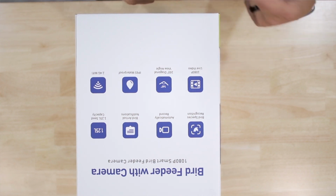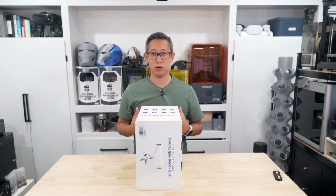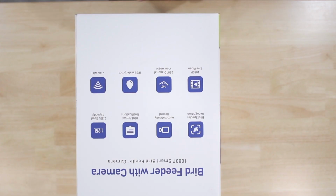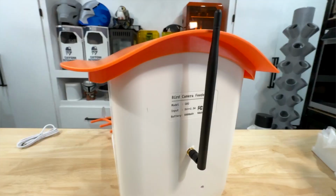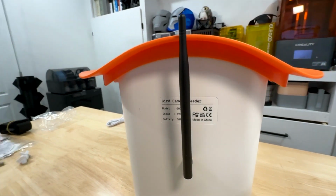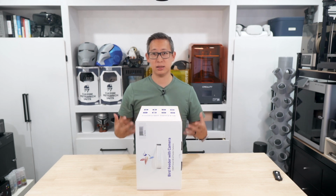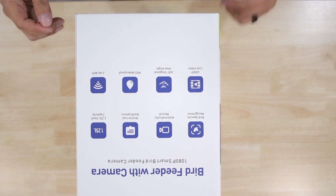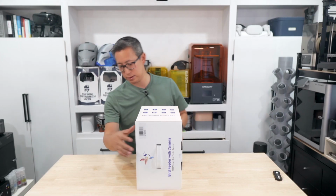Again, it records in 1080p live video. It's also got a 160-degree diagonal view angle, which means that it can see very far and at very large angles. It's IP65 waterproof, so rain is not an issue, so you can place this right out in the open. And then it's got 2.4 gigahertz Wi-Fi, which means that you can connect to this thing wirelessly. And again, this is a home smart device, so it runs on the 2.4 gig Wi-Fi bandwidth rather than 5 gigahertz like most smart home devices.